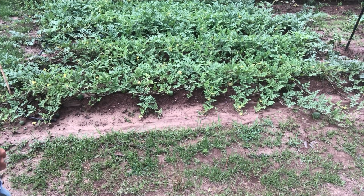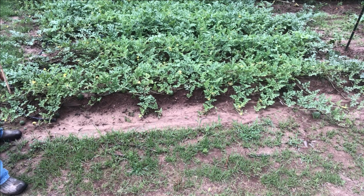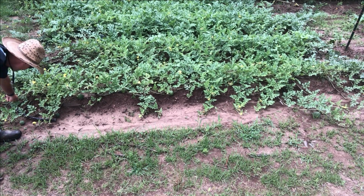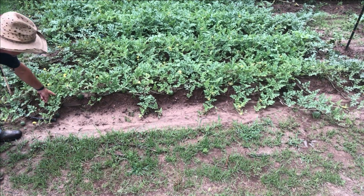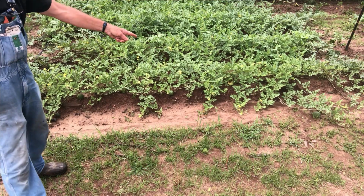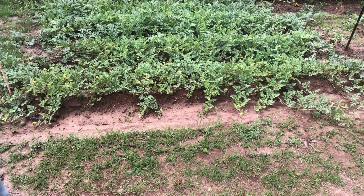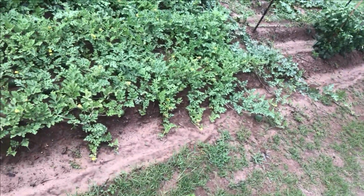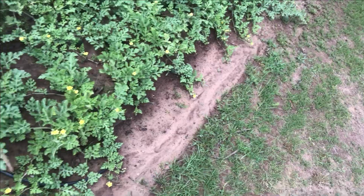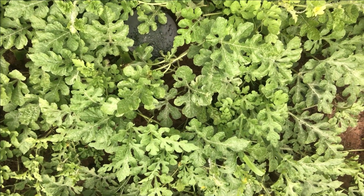Guys, there's the watermelons. If I remember right, last week these right here was just blooms, or maybe just little bitty, starting to look like a. There's 1, 2, 3, 4, 5, 6, 7, 8, 9, 10. I see 10 right there on the outside row. So I don't know how many's all up in there. There's the biggest one in the patch right there.